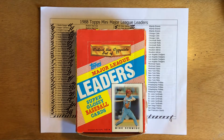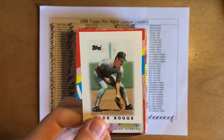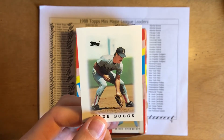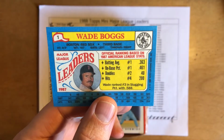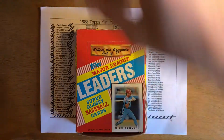I think there was a little bit of a stretch. Some of the cards are really great, like card number 1, Wade Boggs, is a really good example of why this Topps Mini League Leaders was really good, in that when you flip over his back, he led the league in like 4 different categories. So I think that's a really good example of a league leader.